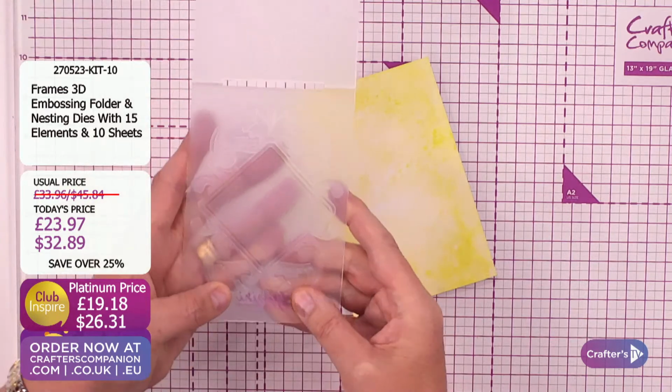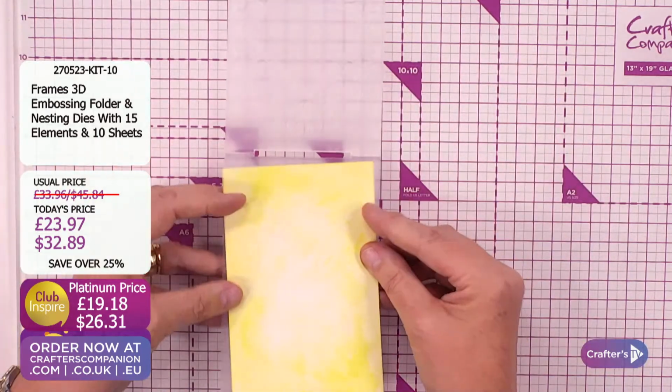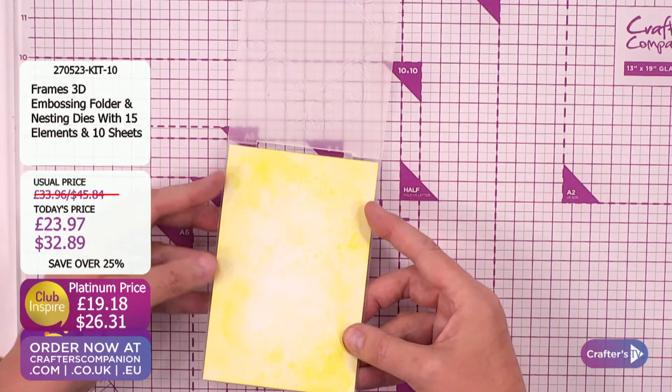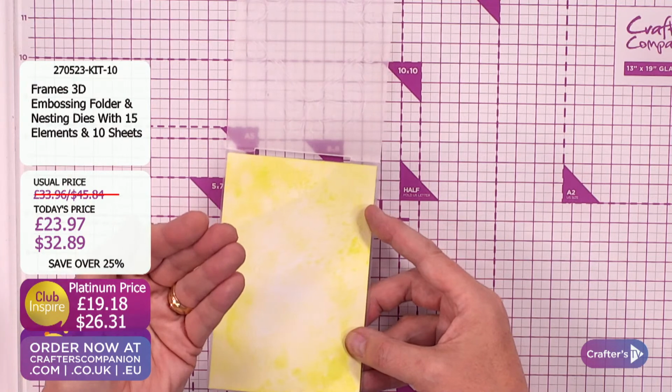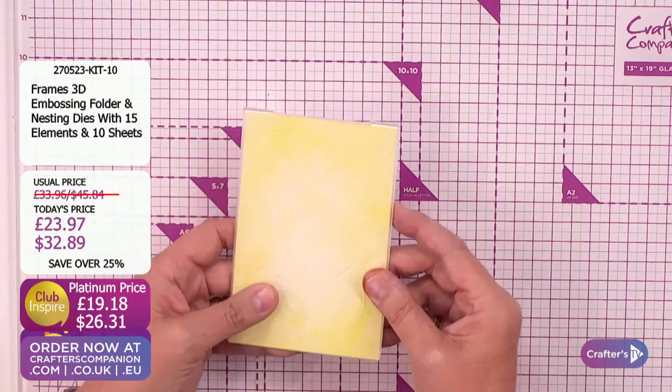So I'm just going to check that I've got the raised side underneath. I'm going to pop my card, which I've cut to the size of the folder, and I want that raised side to push up through here and create my lovely embossed image. So that one's going to go on there like so.